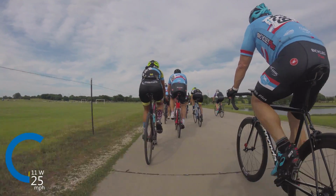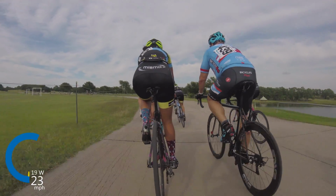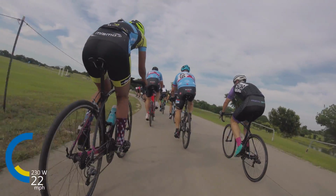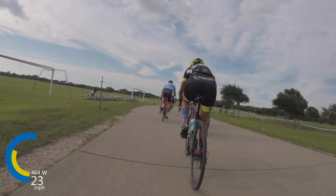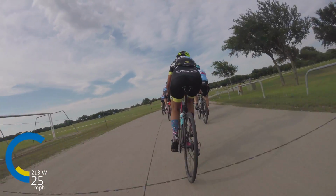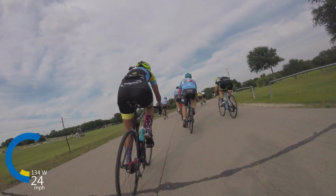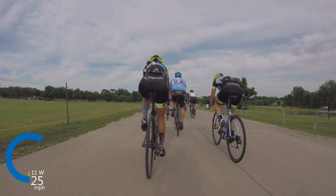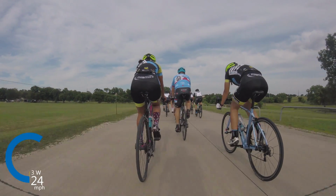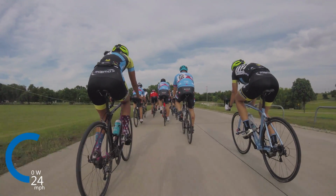You're still sheltered, but you have more options, and it's safer. And safety is a huge factor inside a crit, especially if you're in a crit with not a lot of people. So, for example, here, I'm not in the top 10. I'm not in ideal position. I am sheltered, however. In this case, I'm to the left, and I'm trying to stay out of the wind. I'm just biding my time here, recovering from the sprint that I had done the previous lap.